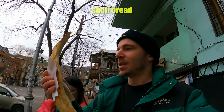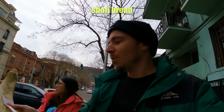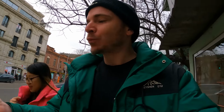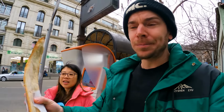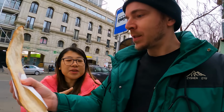So the only problem with this bread is when you buy it, by the time you get home, you're missing half a loaf because as you're walking, you're typically eating it. Wow, I can hear the crunch. And I guess it's not for sandwiches because it's so thin, you couldn't even slice it and put anything inside. I think it's just for eating with cheese. No, I think it's just on its own because I've seen people on the street just eating this on its own. This is the meal.